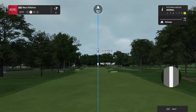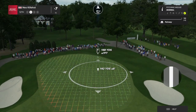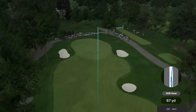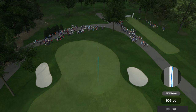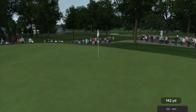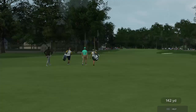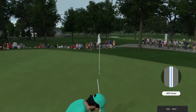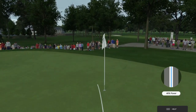Do you like the view from where you're standing, Henny? Setting up here from about 150 yards. Oh, well done. What's in front of them, Henny? Yeah, they've left it in the perfect spot here, just below the hole. They can be aggressive up the hill.